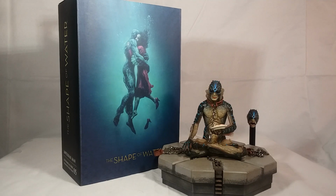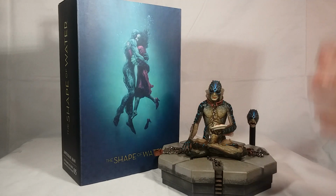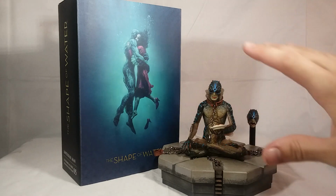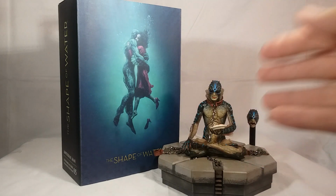Coming in at the number 3 spot on this list is a literal work of art. This is the Shape of Water Guillermo del Toro Signature Collection Amphibian Man, and this thing is just absolutely incredible. The paintwork, the sculpt, this figure is just amazing, and not to mention the incredible accessories you get with this: an amazing alternate head sculpt, and of course, the absolutely phenomenal base that this figure comes with, the shackles that you can put around the arms and neck. It is just amazing. That egg, the plate of eggs as well.